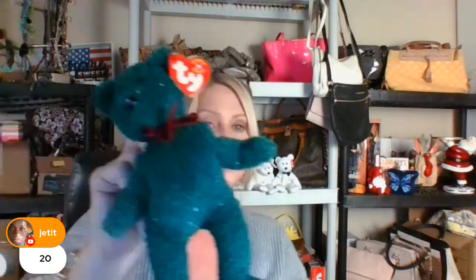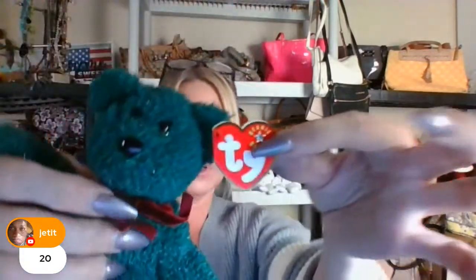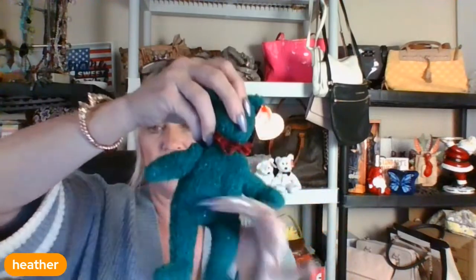And I did have a 2001 holiday Beanie Baby Bear. Yeah, it just says 2001 holiday. But look, their tags are like brand new. And if somebody wants this little guy for a buy it now of $10, first person to type 10, and it's yours. Hi, Linda.